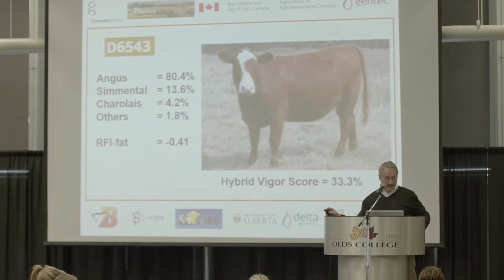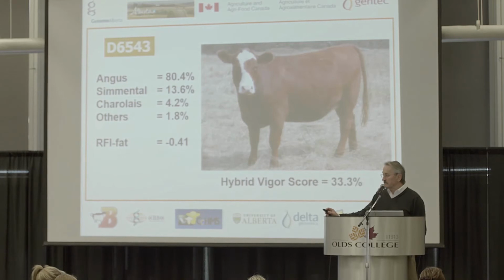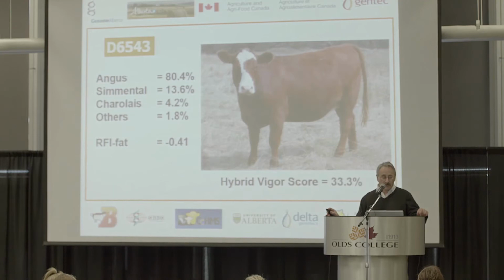And so that's one of the things I would like to do, and I'll show you why that hybrid vigor score is so important, everything else being equal. Remember, we've got to develop those replacement heifers properly. They've got to reach a certain target weight by the breeding season. They've got to be properly nourished. They've got to have a vaccination program. But once we get all that, you'll find out very quickly why we talk about retained heterozygosity.